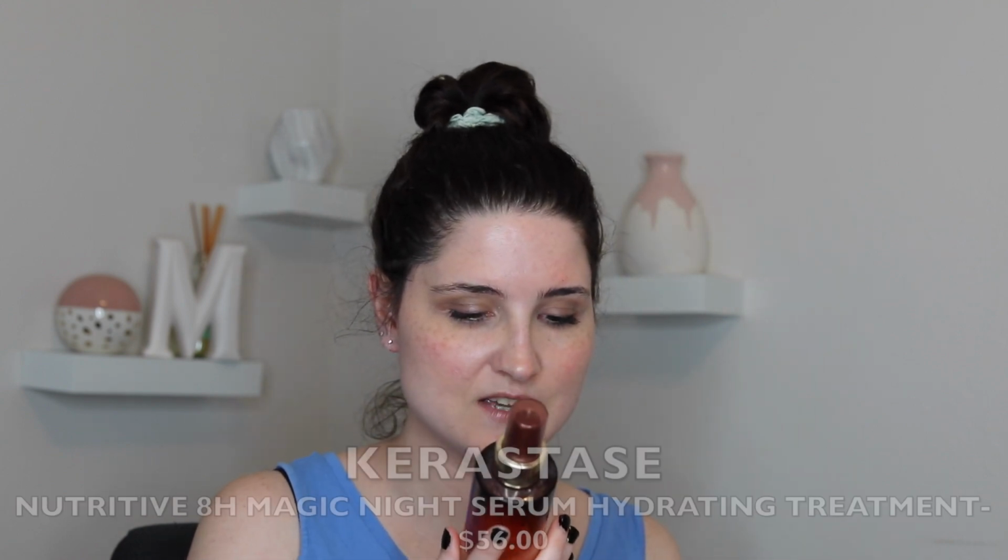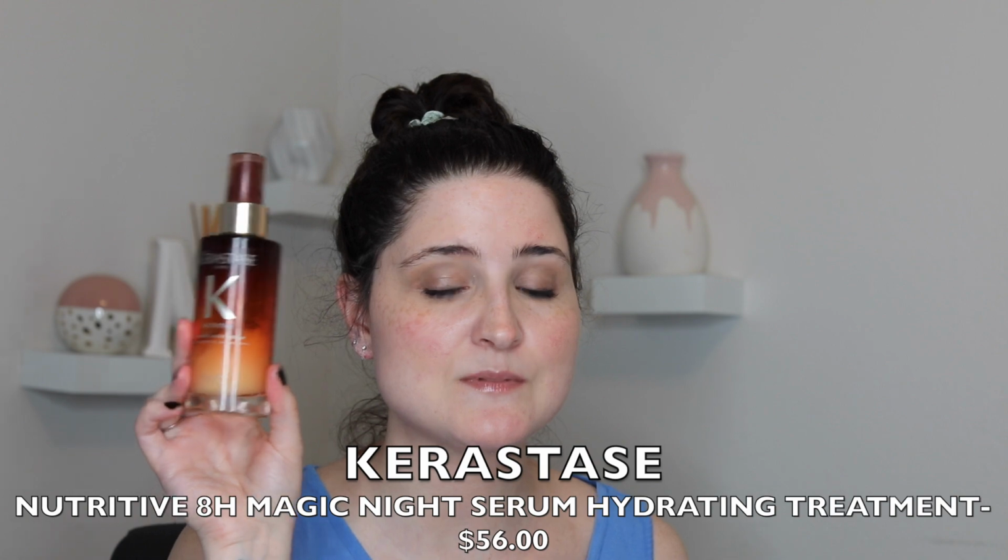The next two products are from Kerastase, and the first one is this Nutritive 8-Hour Magic Night Serum. I've talked about this before. This is my second bottle of it. I put this in my hair every night before bed, focusing mainly on the middle to the ends of my hair, and then run what little bit is left through the rest of my hair. It makes my hair feel so nourished and soft and shiny and healthy. It's a great night reparative serum for your hair.